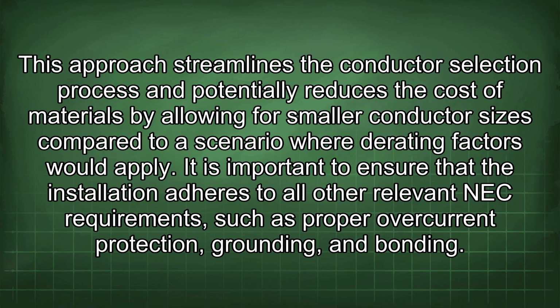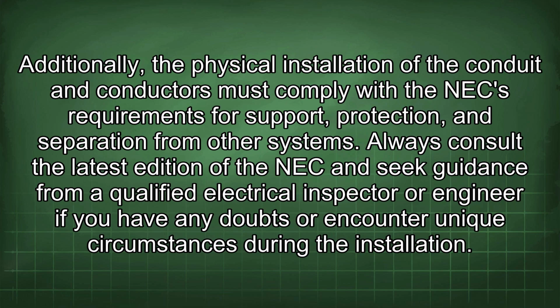It is important to ensure that the installation adheres to all other relevant NEC requirements such as proper overcurrent protection, grounding, and bonding. Additionally, the physical installation of the conduit and conductors must comply with the NEC requirements for support, protection, and separation from other systems. Always consult the latest edition of the NEC and seek guidance from a qualified electrical inspector or engineer if you have any doubts or encounter unique circumstances during the installation.